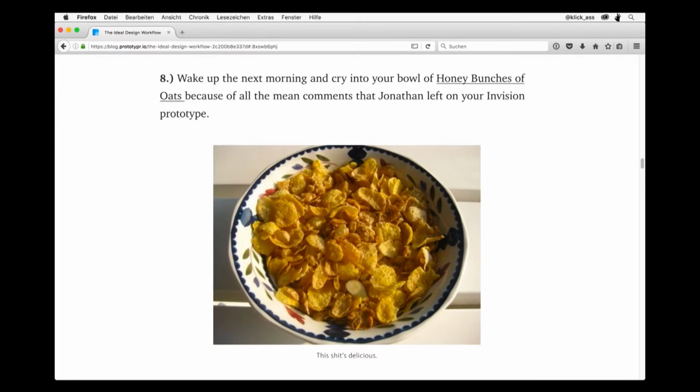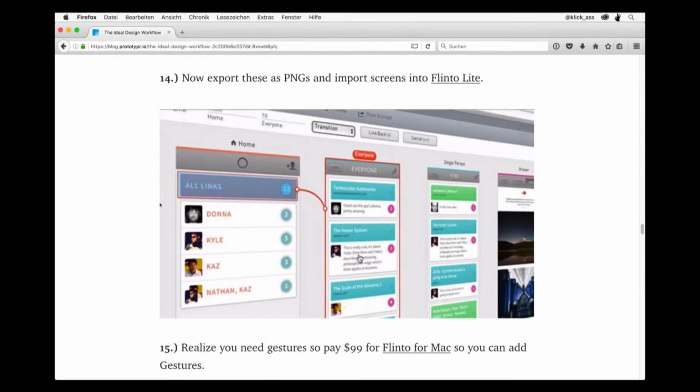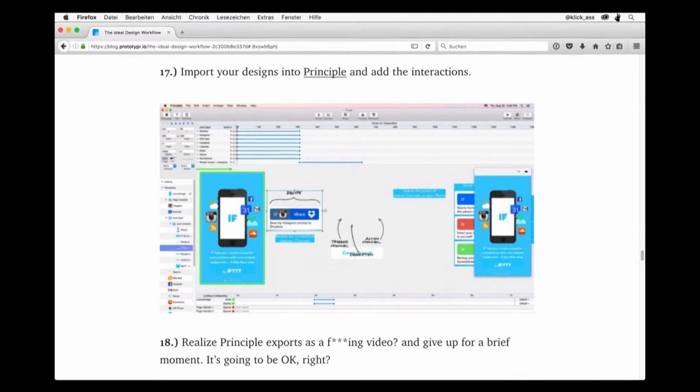Just to wake up the next morning and cry into your breakfast bowl because of all the mean comments your team left on your prototype. At some point, the wireframes are signed off, so off to Sketch to work on the visual design. Now export these PNGs and import them into Flinto. But your stakeholder doesn't want to install the Flinto app, so off to Principle to make those screens interactive.